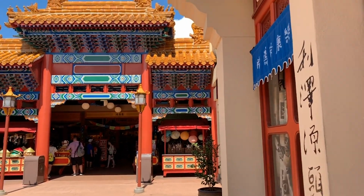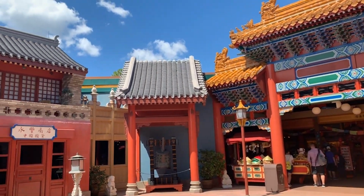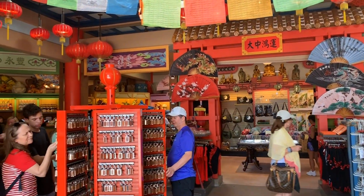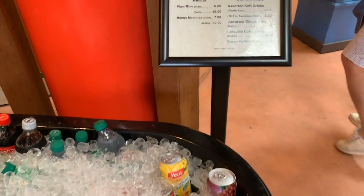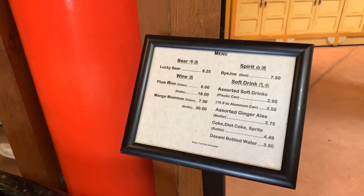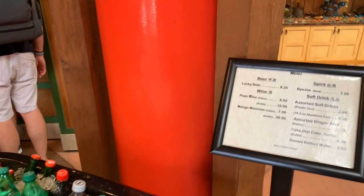In the back of the pavilion, you'll find more shopping, and it's designed to remind you of a street market that you would find in China. There's some authentic Chinese snacks. I haven't done these. Maybe I should try these at some point. They also, and I just found this out, have wine and beer back here. If you want a shot of baijiu, which is their kind of vodka, or a beer, or a glass of plum wine, you can get it back here.